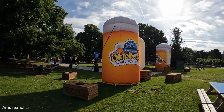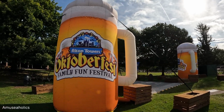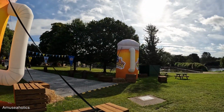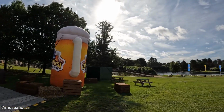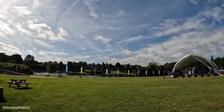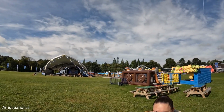And over by the other entrance on the other side, they've got these awesome stein props. Yeah, the whole area is just looking absolutely fantastic, and the weather is really helping as well, all over by the lake. Looking fantastic, looking forward to getting back down here and looking at the entertainment later on today.